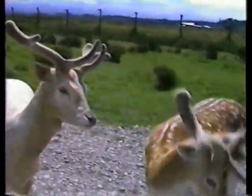I got his horn in my hand. See the way that thing is bucking to get away? It's kind of a soft horn. You'd think it'd be a lot harder, but it's actually almost pliable. It's kind of interesting. Look at the size of that thing.